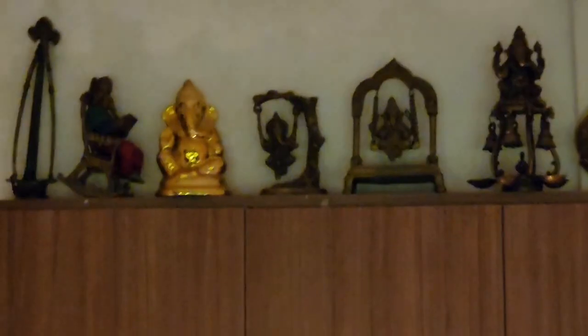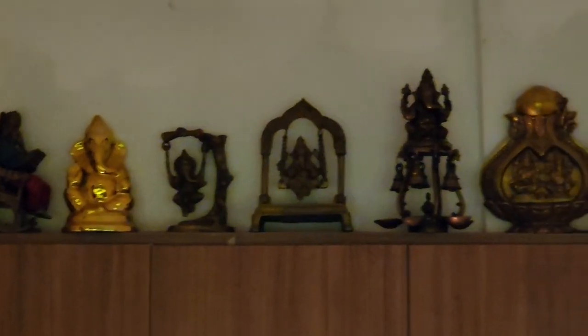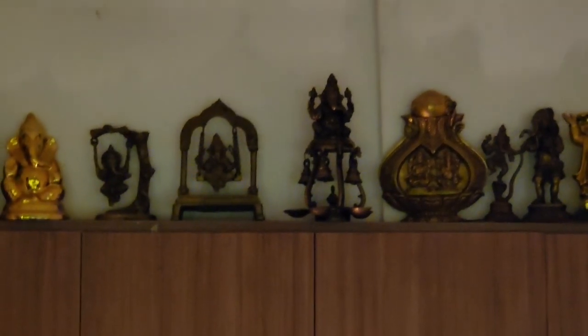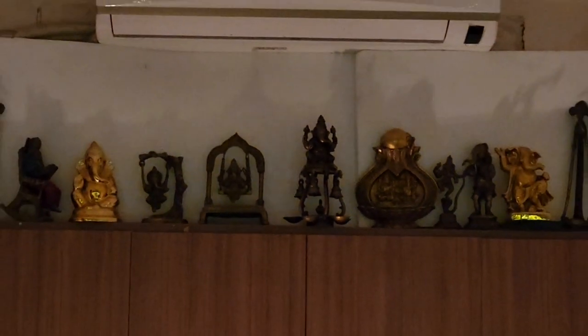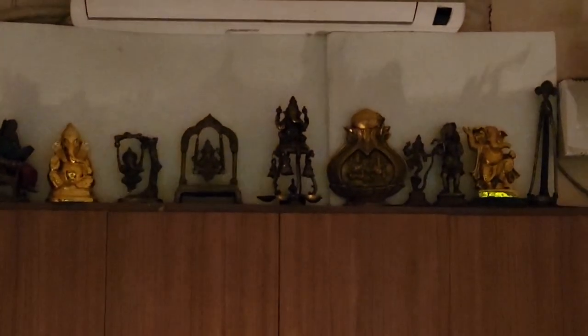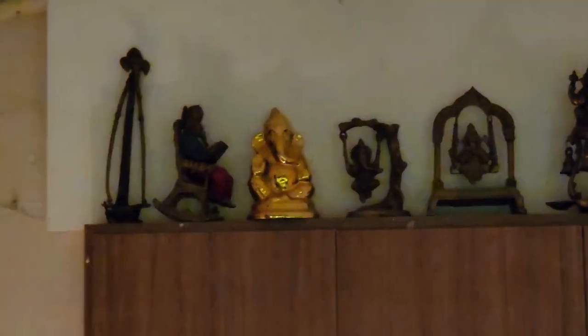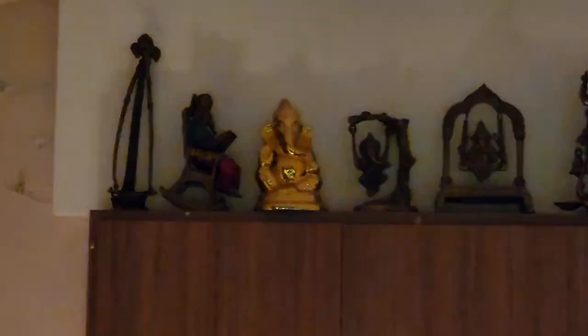Here you see different forms of Vinayakas. There's a lean, tall Vinayaka, there's a metal Vinayaka, there's a Vinayaka coated in gold, there's a Vinayaka sitting on the swing. You can also see a Vinayaka sitting on a chair.